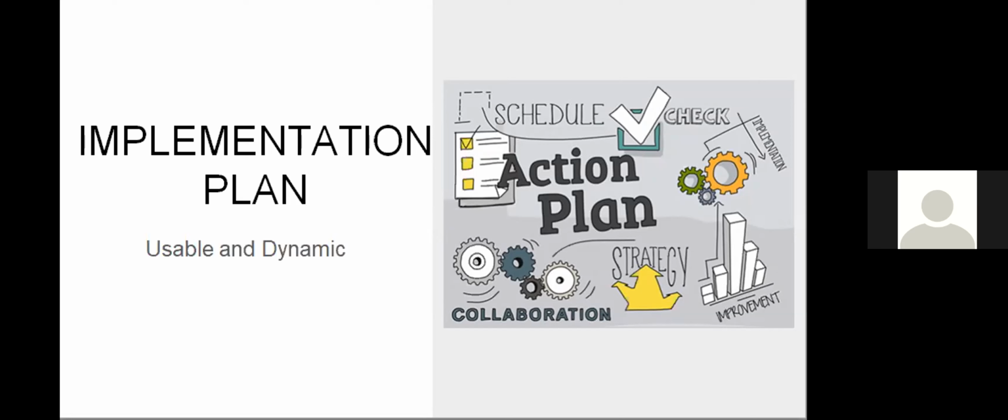And I do see a hand raise here. Let me see if I can. Oops, I'm learning how to use the panelist function. I do know there's a Q&A place to type. If you have a question, if you can use that, I'll see if I can get that answered for you. And I'll go into implementation plans. If I see that pop up, I'll come back to that.